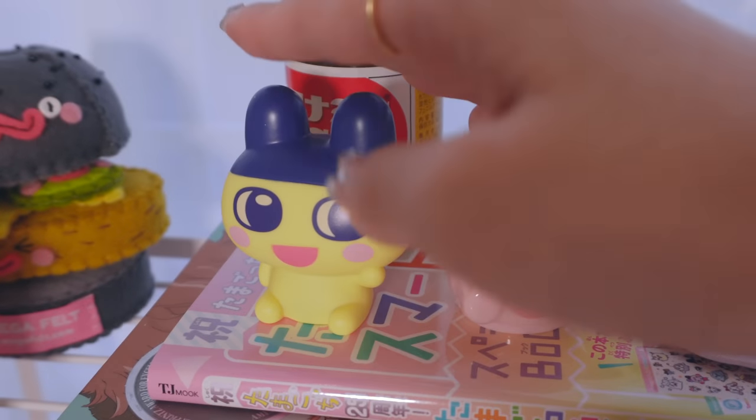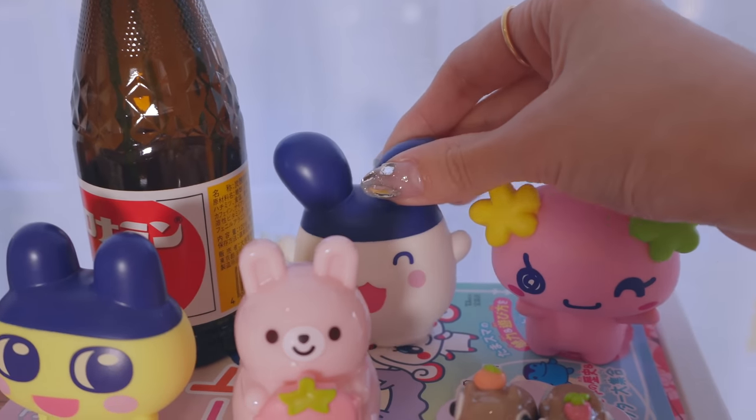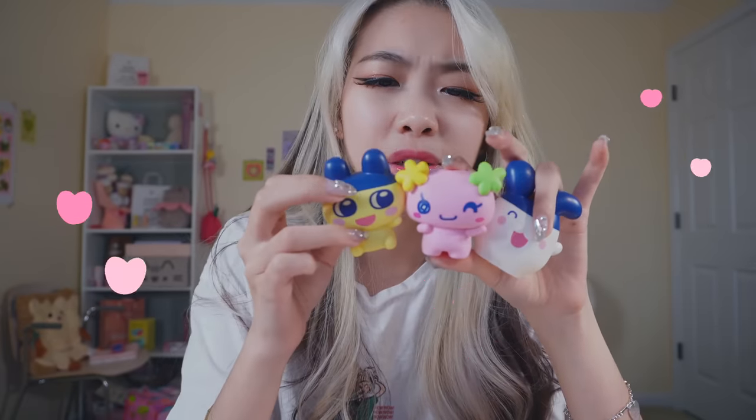These are my Tamagotchi blind boxes that you guys saw me open in a previous video, and they're super cute as well. They're just little figurines. These little Tamagotchi babies are so, so cute, and I'm trying to complete the set, but I have yet to find some of the ones that I'm missing. I think there's six, and I'm missing three of them, so hopefully in a future video you guys will see me unboxing some more of these guys.